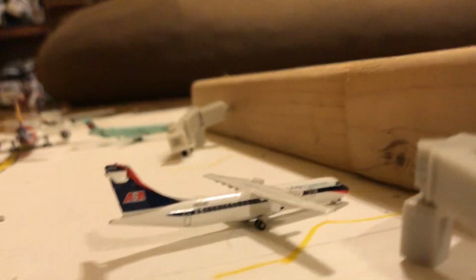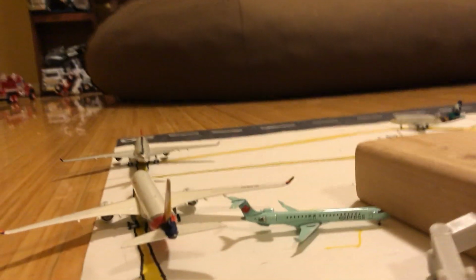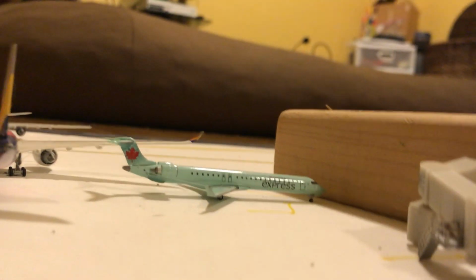And then a Delta ATR-72 and the ASA tail, departing for Atlanta in a little bit. And here it's actually nearly getting crushed by this A350. The CRJ-700 of Air Canada Express just got back from Toronto.